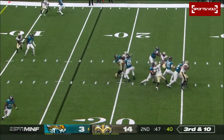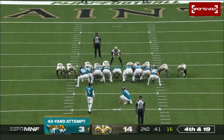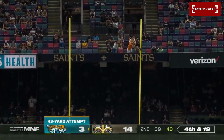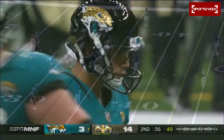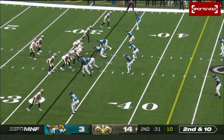Saints only rushing 4. Lawrence in trouble, and he's going to be taken down. Malcolm Brown, they need somebody. Brown's here with the Jaguars. Here's Lambeau. Off the upright. And kicks to the right. Really trying to work and hone in on that identity, because right now, nothing really worked for them tonight.